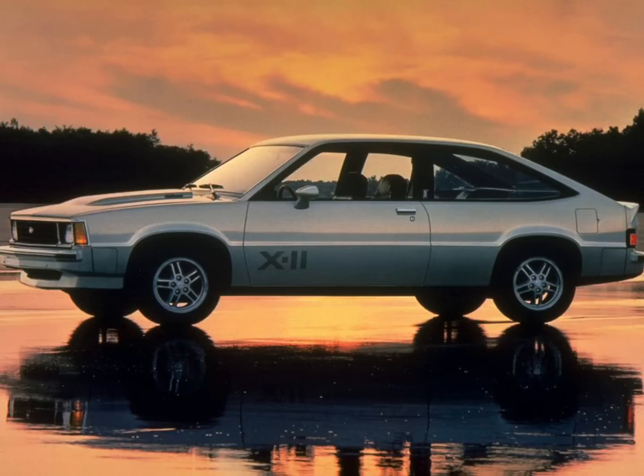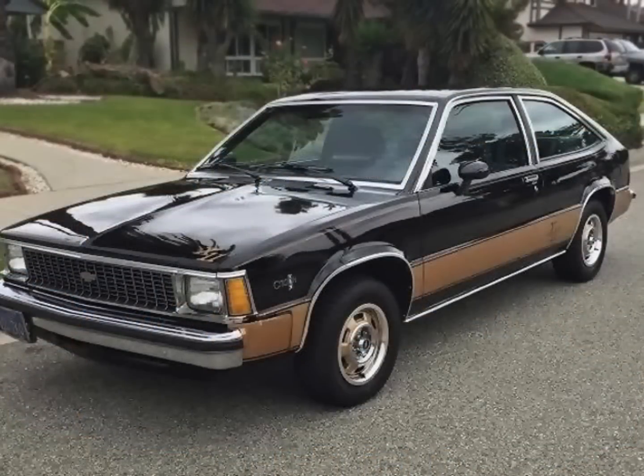To prove that the Citation was exactly the right car at exactly the right time, one only needs to look at the sales figures for the 1980 model year. Amazingly, this single vehicle for General Motors topped 811,000 sales in 1980 alone. That's right, 800+ thousand sales. By comparison, the contemporary Ford F-150 sells about 700 to 750,000 vehicles per year.